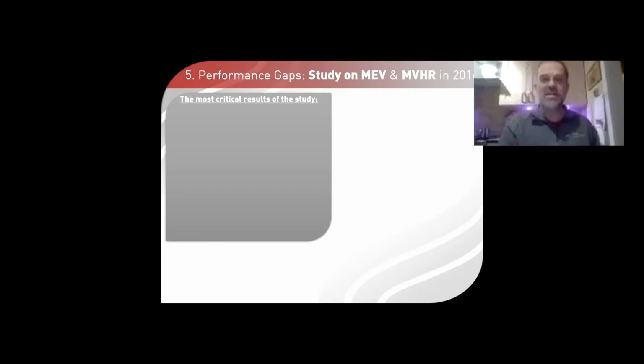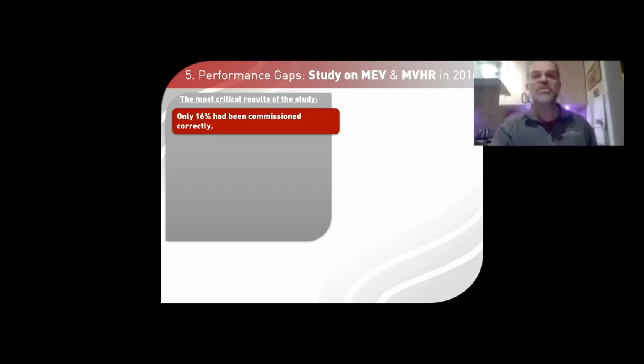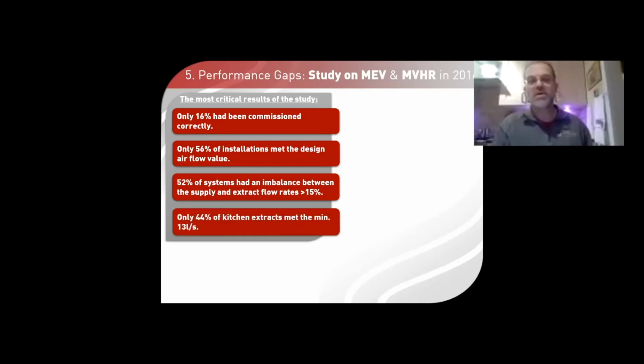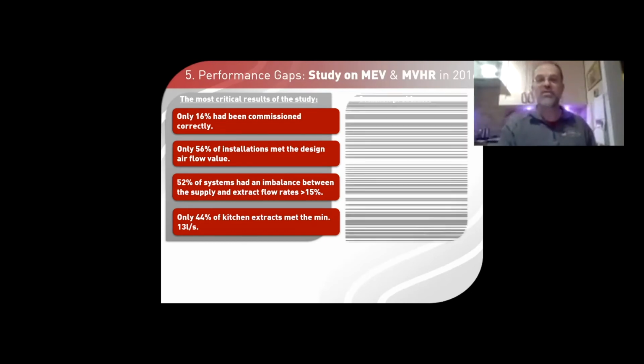A study in 2016 has revealed that only 16% of those systems tested had been commissioned correctly. Only 56% of the installations met the design airflow rates. More than half had huge imbalances in the system, which leads to huge efficiency losses. And only 44% of the kitchen extracts met the minimum airflow rates.